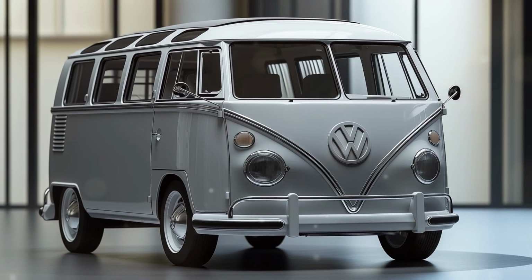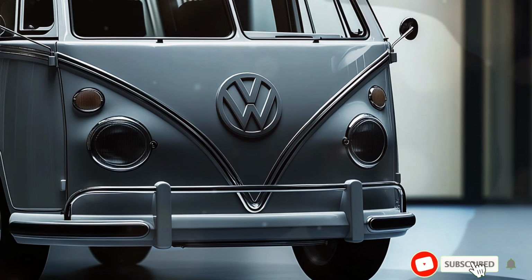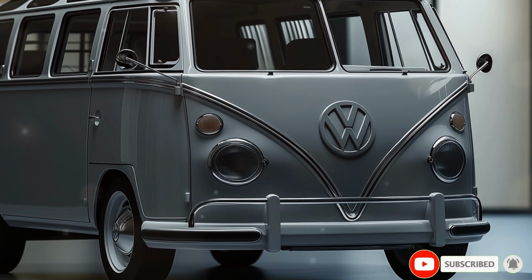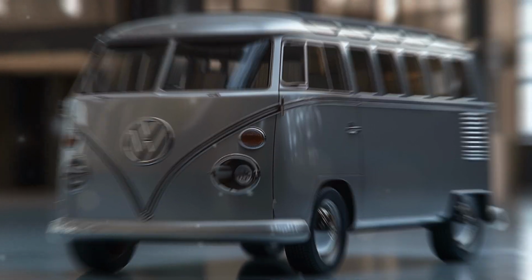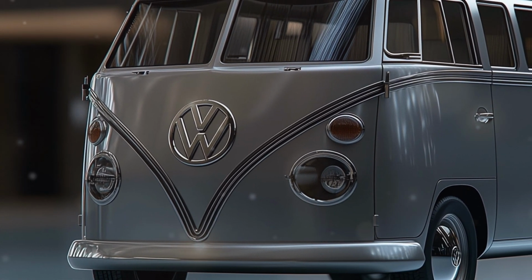Welcome to our review of the 2025 Volkswagen T1, a refreshed model that combines performance, style, and practicality. Today we'll break down its power, performance, and new design elements, giving you a clear picture of what this SUV brings to the market.